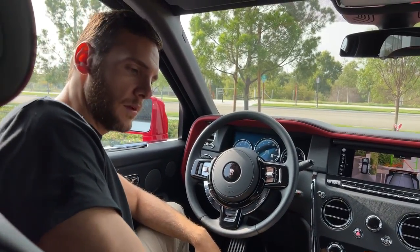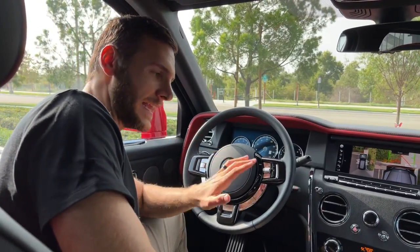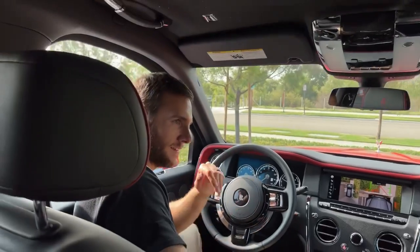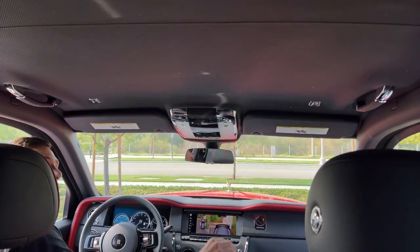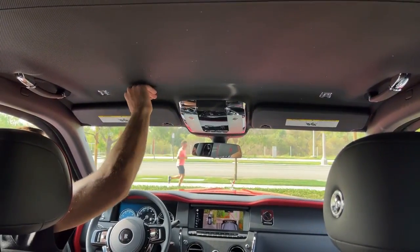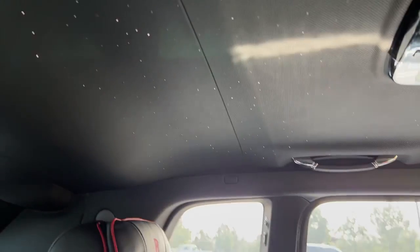Maximilian, we did test the brakes and stuff, and it was super smooth. Yeah, it just eased to a stop. Everything it does is easy and smooth. Lex Gamer, no sunroof. Yeah, no sunroof. There is an option for it. This one just has the Starlight headliner, so it has perforated leather with all these little LEDs.